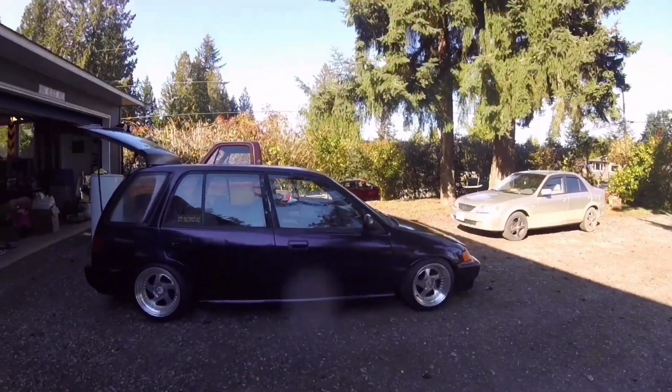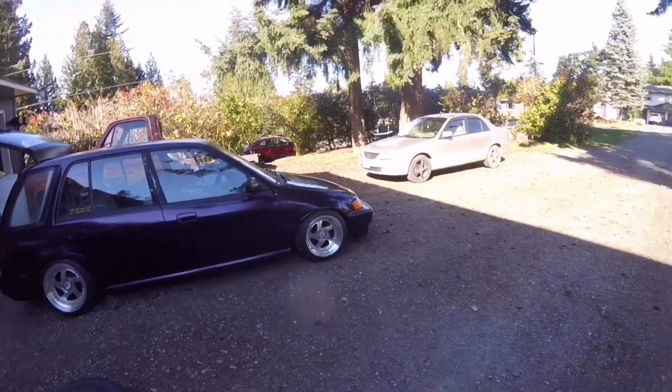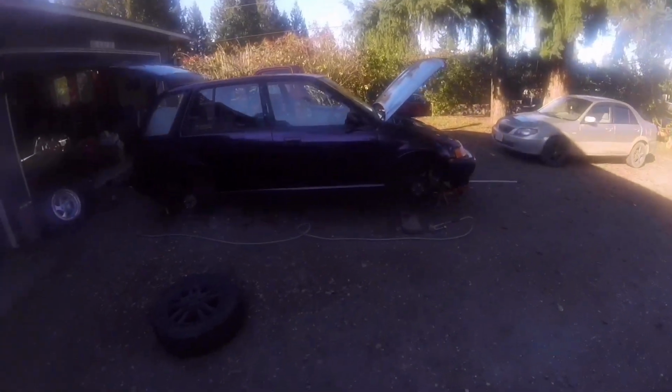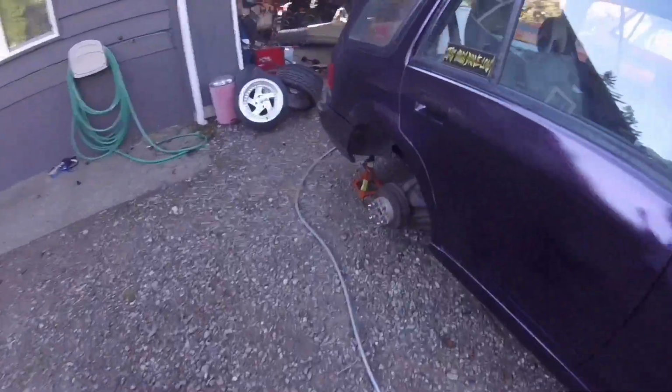Yeah. So next thing you guys will see, this thing will be up on jack stands and suspension coming out for the most part. Voila. Car's up in the air. Shocks are out. Struts are out. Everything's out. Yeah. So I am going to put the adjustable parts back in. I have a couple more adjustable parts right here. So I got some for the back.